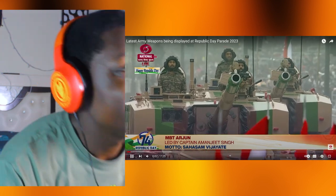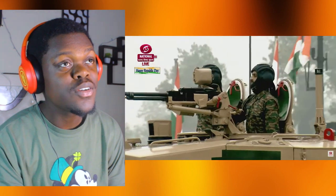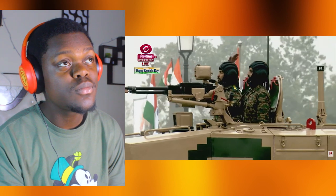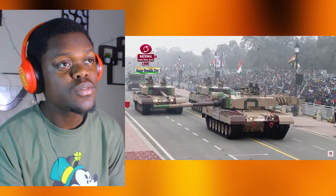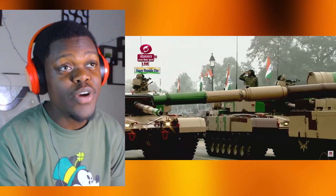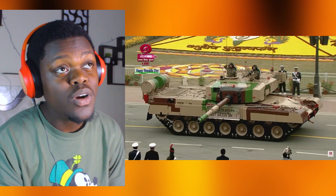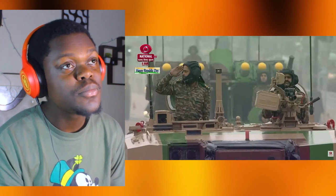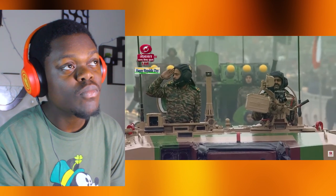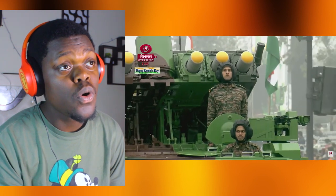First detachment is our main battle tank Arjun of 75 Armored Regiment led by Captain Amanjeet Singh. So beautiful. State of the art MBT Arjun, an indigenous development by the DRDO. This tank is really brand new, the latest one. Wow. So cool. This is insane. It has an integrated fire detection and suppression system and NBC protection system.